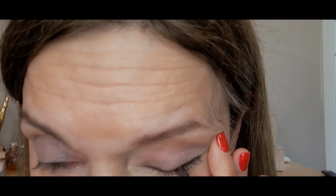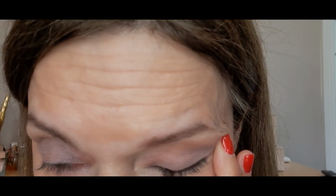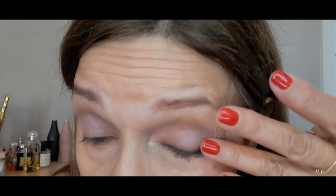So let's get hold of this pencil. And what we're going to do is draw a line across here, fairly close to the lashes. And then I'm going to immediately smudge it with my finger like that to soften it. I mean, you could do the same thing with a cotton bud as well, actually, but you can see it looks a lot softer now. So let me do the other side. And then immediately I'm going to smudge it with my finger.